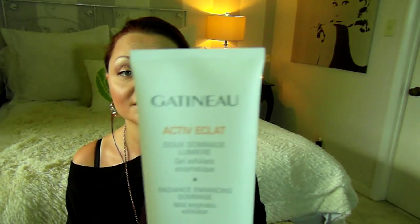Okay, and then the last mask that I have here is by GATINEAU. I don't know how to say it, but that's the name of it. It's a mask with mild enzyme exfoliators, and this is for all skin types. You use this 2 to 3 times a week. And this mask is just amazing.